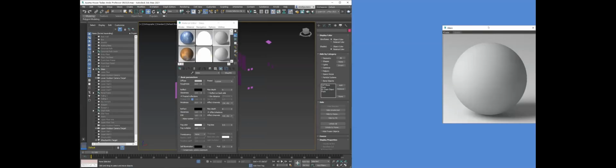So let's make our glass. I know last class we made glass, so let's try again. We're going to go to an empty sphere. Let's go to V-Ray material. We'll call this glass. And how about you guys walk me through the steps of making glass, right? So under diffuse, what color should I use here?